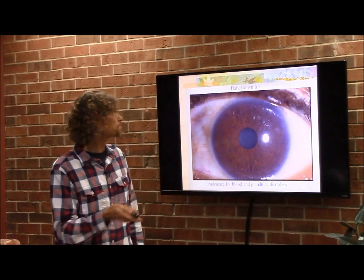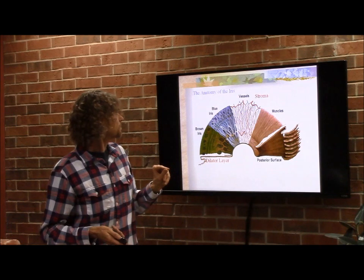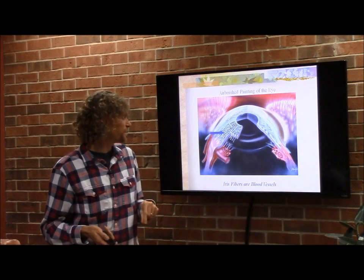It's pretty fascinating. The anatomy of the iris, we will not go over this because there's a whole lot of anatomy to the eye, because God is very creative. We're always learning. This is a cool little picture of the eye.